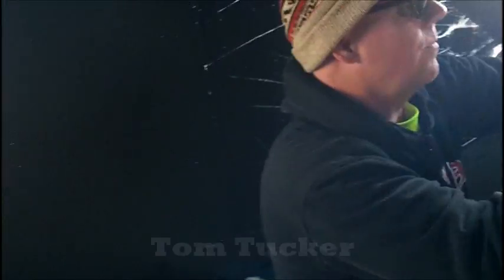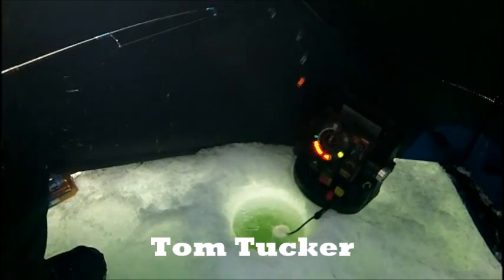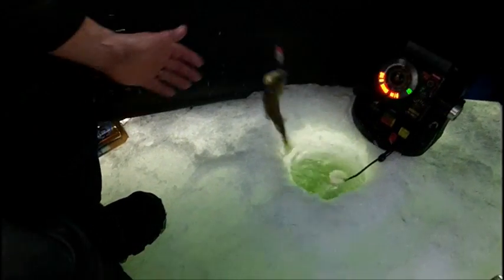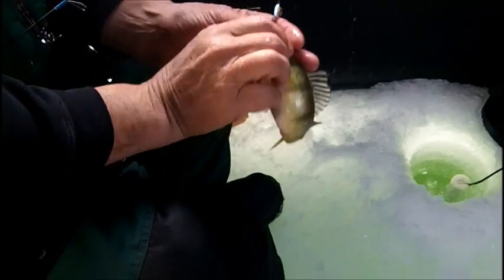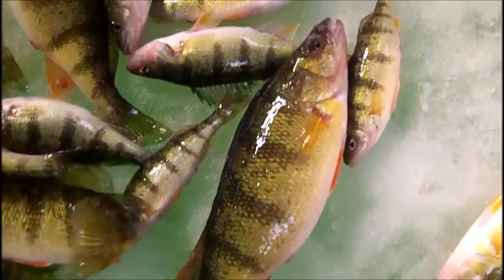What we noticed today, we were having a hard time getting these fish to bite down on the bottom. A lot of times we'll bang that Buckshot Rattle spoon off the bottom to stir things up and to call them in around the shack. Got them right there, buddy? Yeah, we got one right here. There's a cutter, not a giant fish, but you can see some of the whales that we've been taking here in the shack today. Some really good perch coming on the ice.